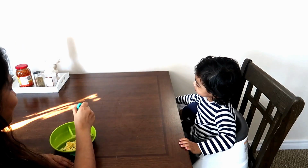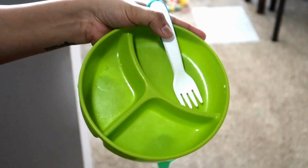I think you do. You want to eat by yourself? No? Why? Good boy! Yay! This is his plate. Trust me when I say this, this doesn't happen every day. Some days he won't touch anything. You give him options and he won't eat any of those. So it's not that every day he eats. Today was a lucky day, probably, but he finished the food.